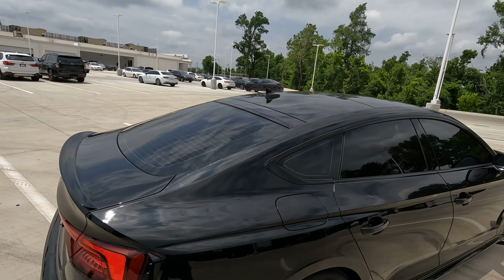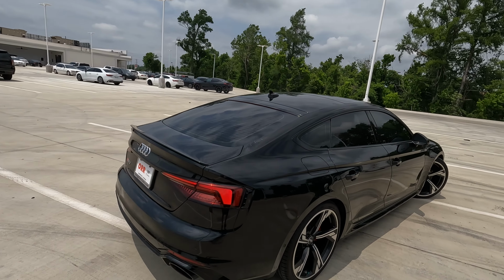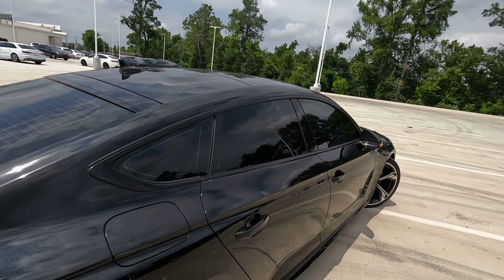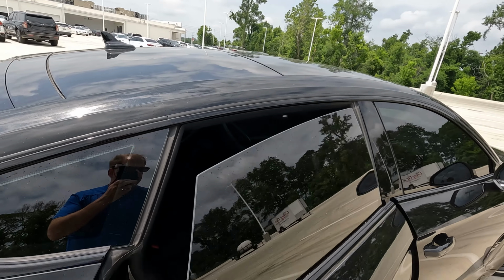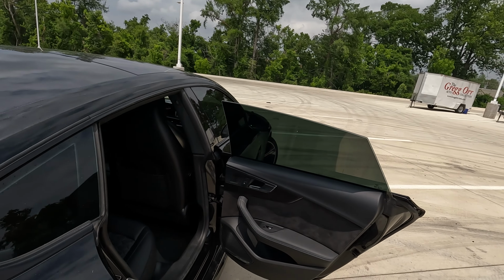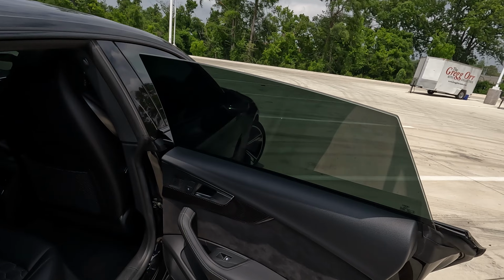The one challenge that does present is the fact that it's a little challenging to not only get in and out of the back seat area, but it does reduce headspace. You do have the frameless windows here. Tell me what you think about that. Do you like that? Do you not? Does it make a difference?